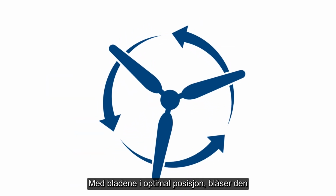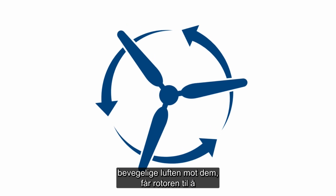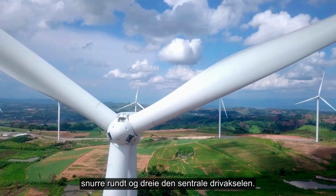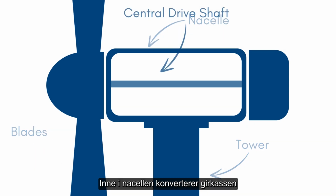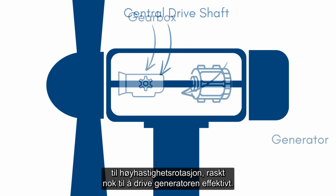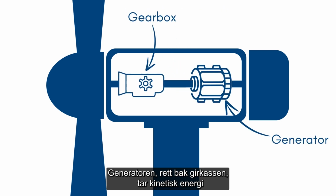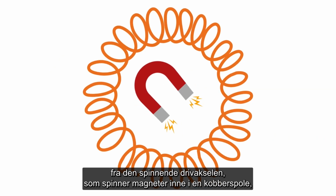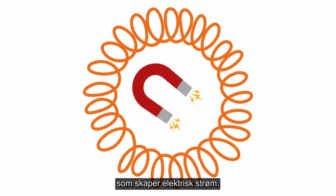With the blades at the optimum pitch, the moving air blows towards them, causing the rotor to spin around and turn the central drive shaft. Inside the nacelle, the gearbox converts the low-speed rotation of the drive shaft into high-speed rotation, fast enough to drive the generator efficiently. The generator, immediately behind the gearbox, takes kinetic energy from the spinning drive shaft and spins magnets inside a loop of wire, which creates an electrical current.